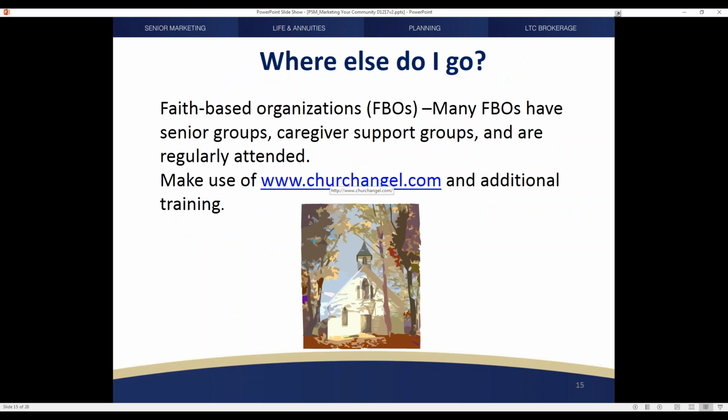You have means that can help you locate these different centers of influence as well. God bless Google. There are a number of different websites on the internet that will give you an opportunity to locate different senior living facilities, but there are also websites that are available to help you locate a multitude of faith-based organizations as well. Churchangel.com is a great location to go find faith-based organization locations in your target market. A great way for you to go in there and organize your campaign and your outreach to the people that you're looking to help in your target market.